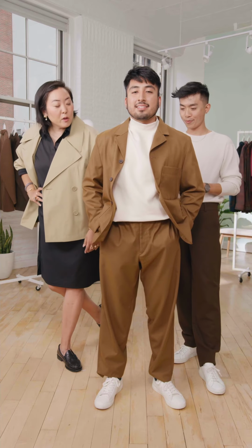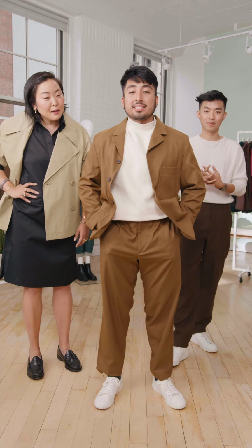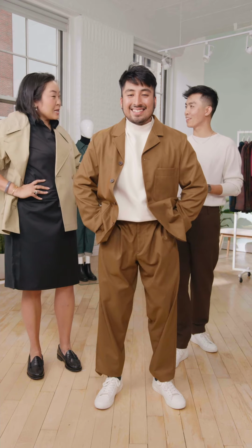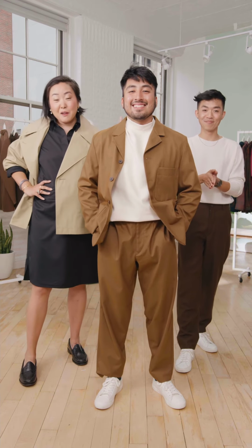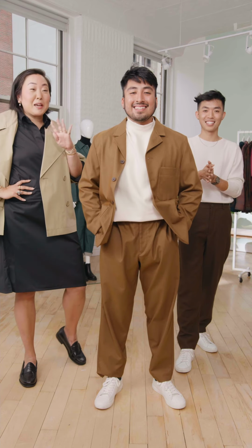And Miguel, where will you be wearing this? I think I'm gonna wear this for my next Thanksgiving dinner. Yes, of course. Perfect. Clean look. We need to be able to have extra pie, and therefore an elastic jogger waist makes a lot of sense.